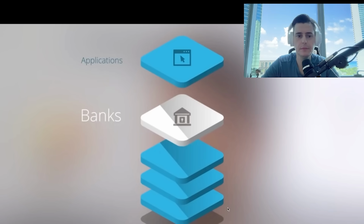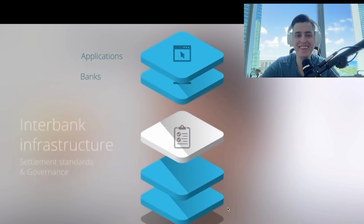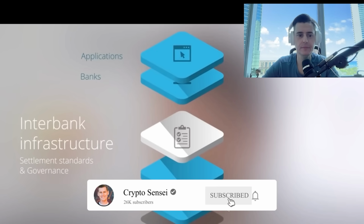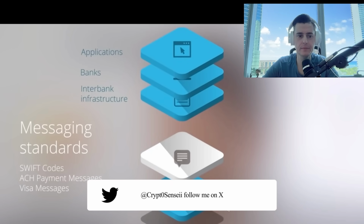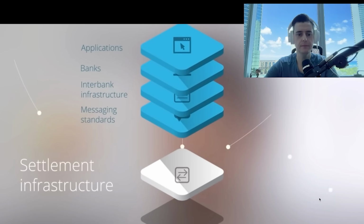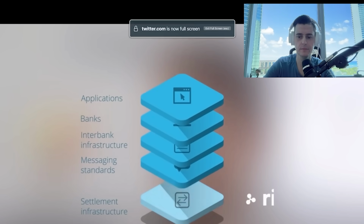So at the very top of the payment stack, we have application layers like PayPal, Stripe, Square, applications, technologies that interface with consumers and businesses looking to execute a transaction. Below that, we have banks, the institutions that custody the assets themselves. Moving below that, we start to look at the core interbank infrastructure, rule sets around business continuity, safety and soundness, regulatory compliance. Below that, we have messaging standards, so we can think about SWIFT codes, ACH payment messages, Visa messages. And finally, below that, we have a settlement infrastructure, which is operated primarily by the central banks domestically and correspondent banks internationally. So where Ripple fits today in the existing payment stack is at the bottom.